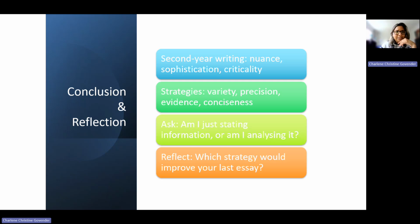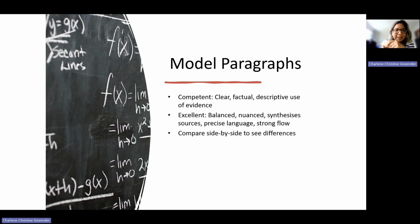Okay, so let's look at model paragraphs. We're going to look at what we want them to look like. We want our model paragraphs to be competent, focusing on being clear, factual, with descriptive use of evidence. It may seem like the standard, but it will often lack depth. It doesn't have all the nuances that you need. It doesn't have suggestive verbs. So let's work towards an excellent paragraph.